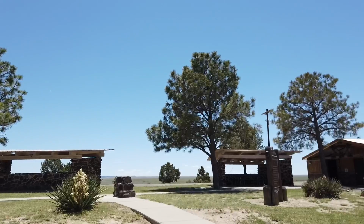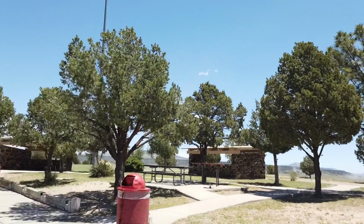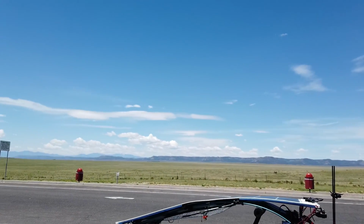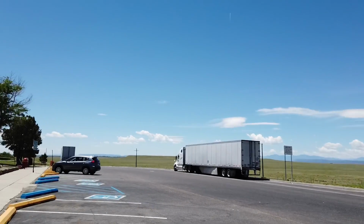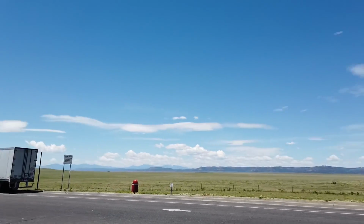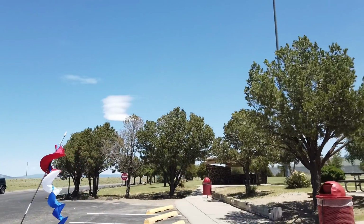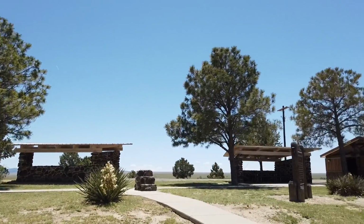Alright, we're stopped at a rest stop on our way to Springer. We have to go to the bathroom. So here is the view. I put some water in for the cats. I'm actually going to see if I can wet a blanket down for them. It's getting a little warm out here, but they're still doing okay. Not panting or anything, so I'm happy about that. It's a nice little rest stop right here.